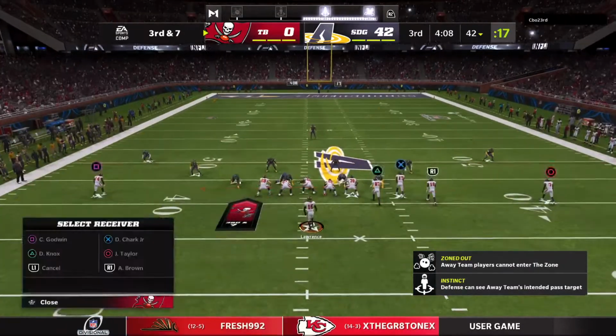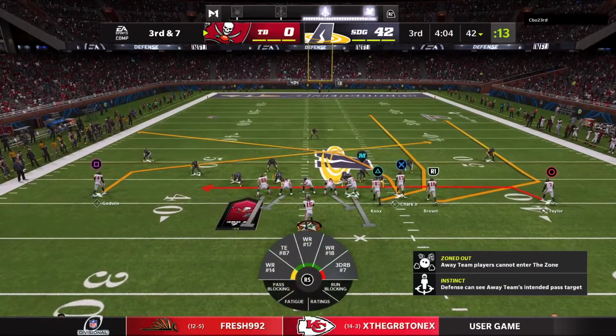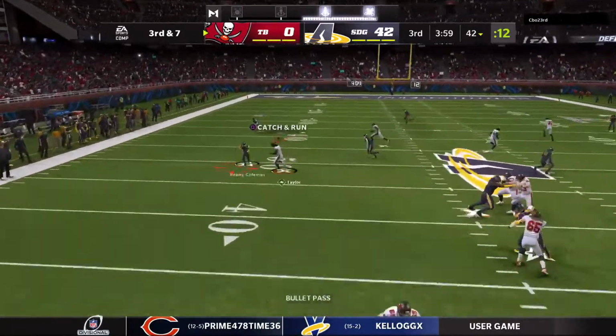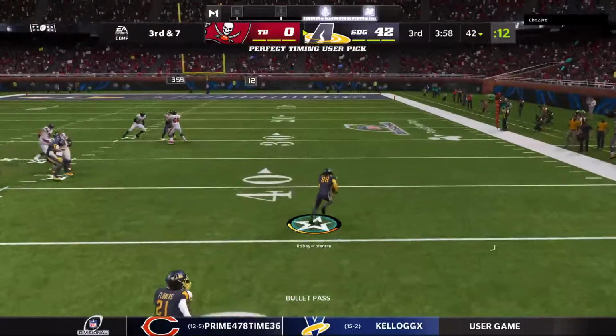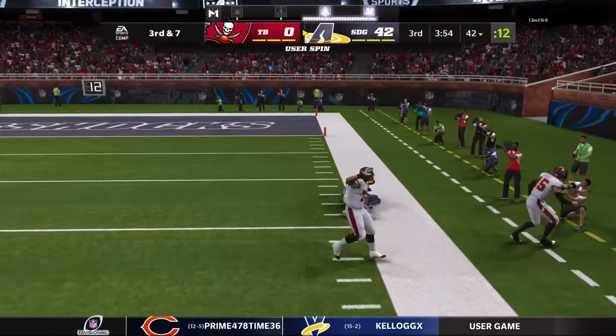Let's go deep. Check, on 3rd down, Lawrence. And for a 3rd time tonight, he's intercepted, picked up by Mikel Roby-Coleman.